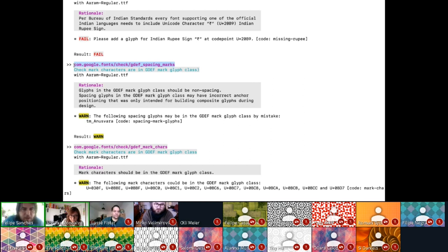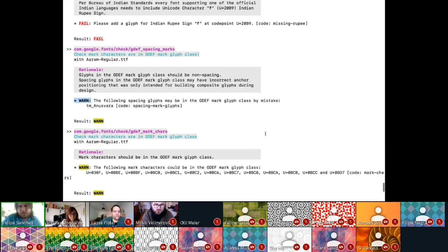We have a brief description and then a rationale. A rationale is a longer description explaining why the check is important and what kind of thing the check does. And after that, you have the actual log messages. So this one emitted a warning message, and you can read the message, and it tells you something about your font. And now I think we can move on to the slides.